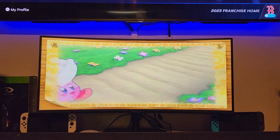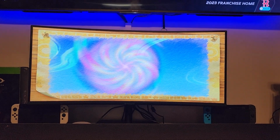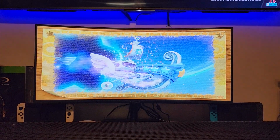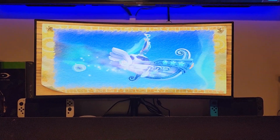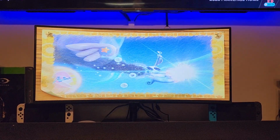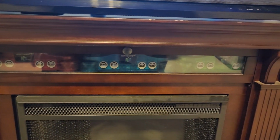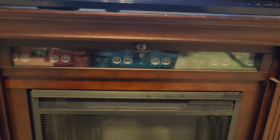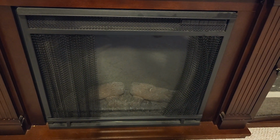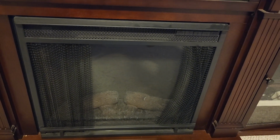Down here is an Asus ROG Fire Legend widescreen TV. I originally got this to do work from my laptop for school. My wife thought it was too big for the area that we used it for, so I converted it into a second monitor. Down here are my fantastic green, jungle green, blue, and watermelon. This fireplace actually does heat up. It's not an actual fireplace, obviously, but it does have LEDs and all this stuff. I've had that for years.